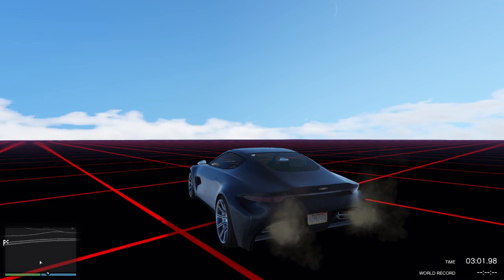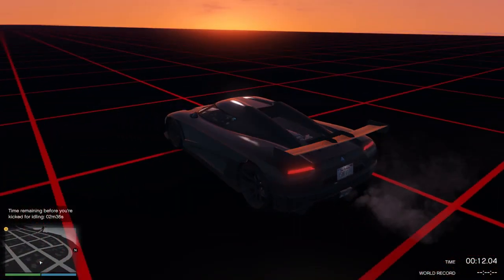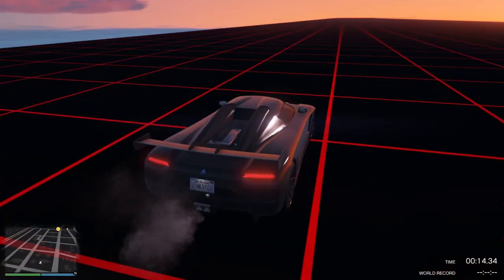Anyway, let's move on. We've got only supercars left. Okay, we've got the Overflawed Entity XXR. Let's test drive this thing out.